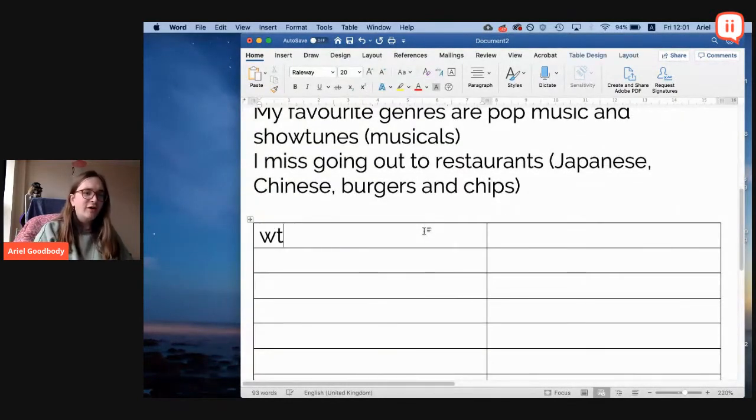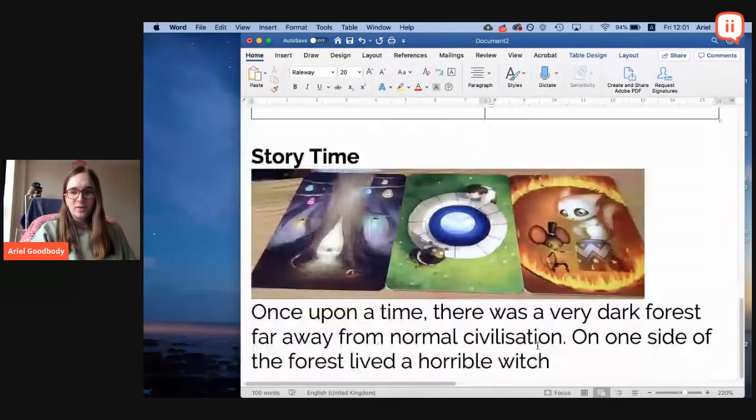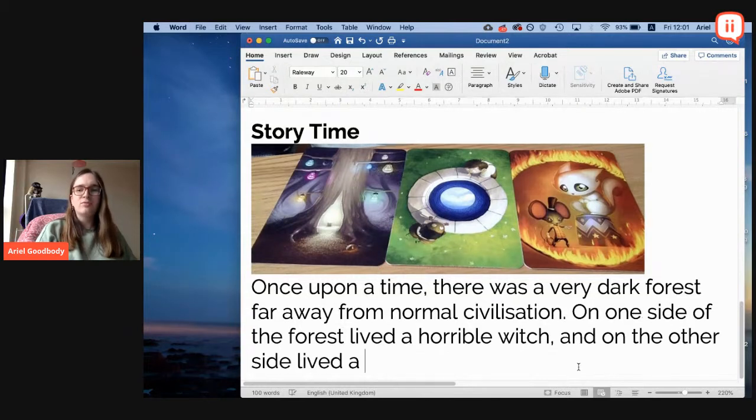A witch is a very bad woman. Very bad woman who does magic. So, a witch goes and makes potions. Okay. So on one side of the forest lived a horrible witch, and on the other side lived a brave soldier.